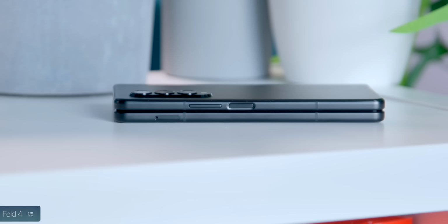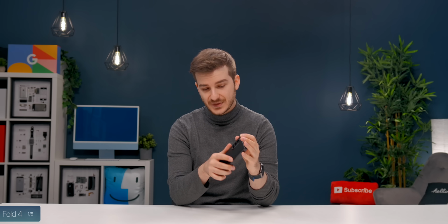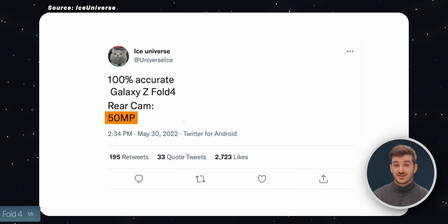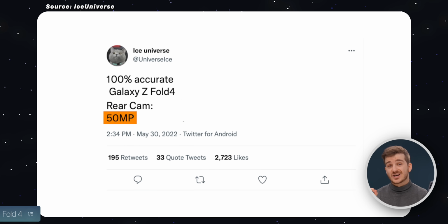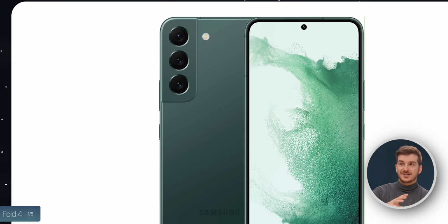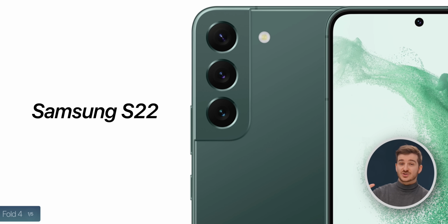In fact, it is actually getting a tiny bit thicker, and that is because the camera is getting some improvements. So according to Ice Universe, once again, the main module is getting bumped to a 50 megapixel sensor up from 12. And this new sensor will now be the same one that Samsung uses in the standard S22s.